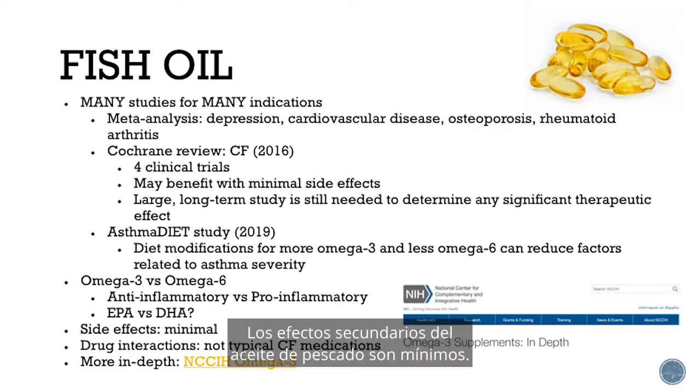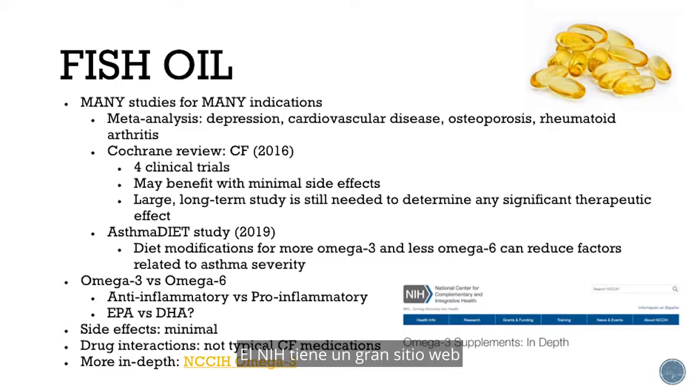Side effects with fish oil are really minimal, and as far as drug-drug interactions go, there are not really any with our typical CF medications. And I also put a resource in there if you're interested in a more in-depth review of omega-3 supplementation. The NIH has a great website that can walk you through a little bit more of that.